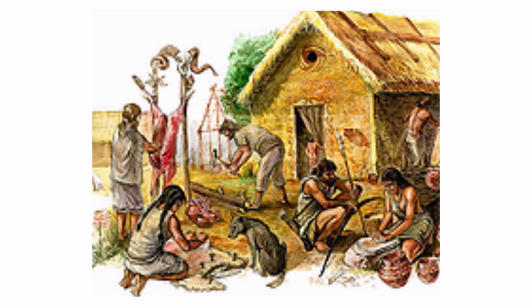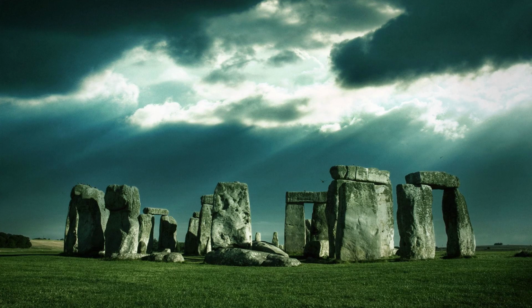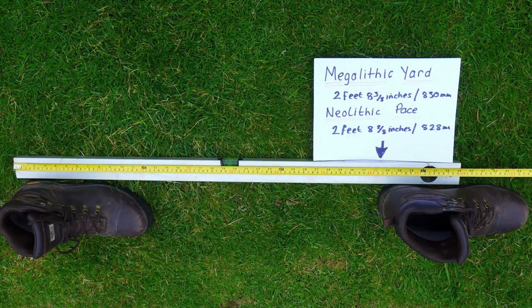60 years ago, after World War II, Professor Alexander Thom must have asked himself that same question, for he began to carefully measure around 600 Neolithic stone circles, including Stonehenge. By so doing, he discovered our ancestors used the megalithic yard. This is 2 feet 8 3/8 inches, or 830 millimeters.